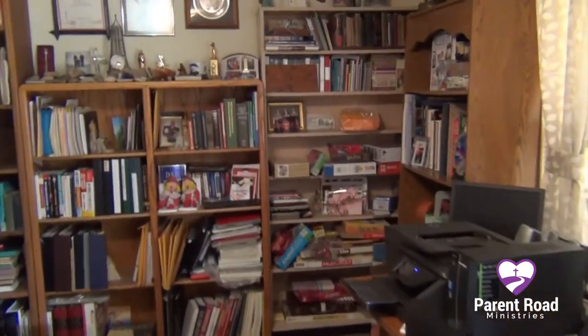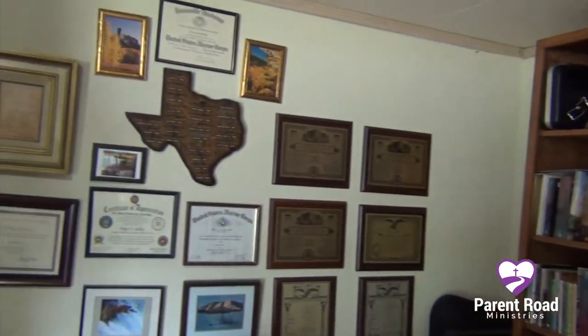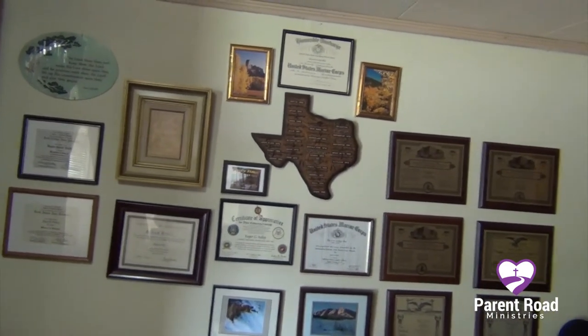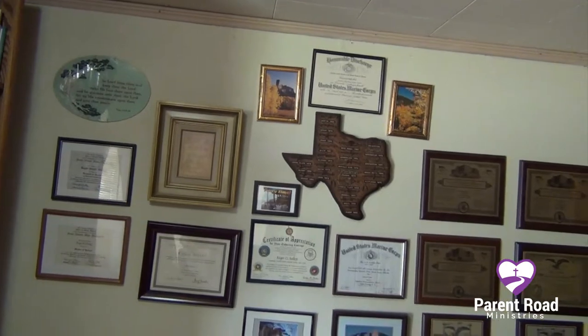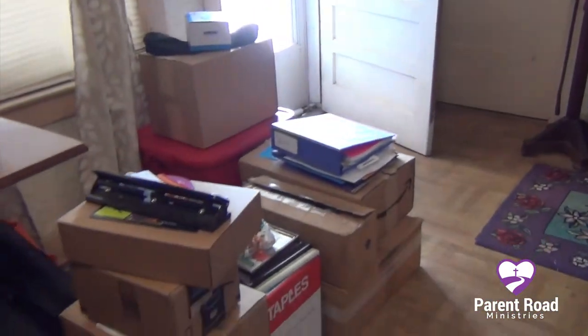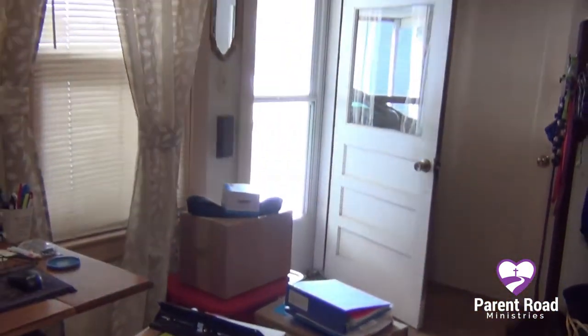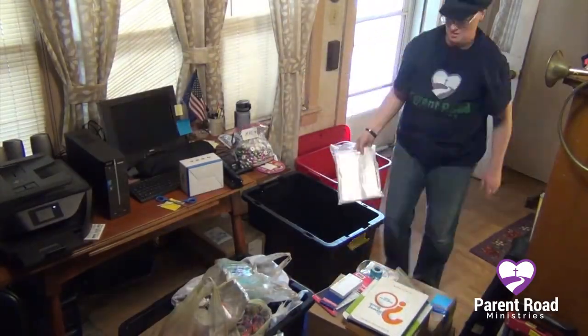Here we go, this is my dad's office. We are both fans of books, lots of books. This is pretty cool. My dad holds a lot of patents. He was an electrical engineer and an awesome dad. So this is his wall there. And this is the printer that we share. Over here, these are what I need to organize today. These are the tubs that hold all the Parent Road Ministry stuff.